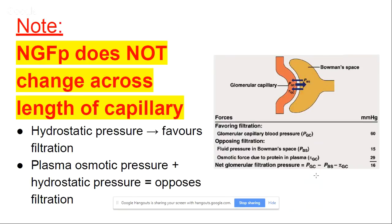Yep, so that's all there. Your net glomerular filtration pressure doesn't change across the length of the capillary. Quite big, it's highlighted, it's red, might come up, I don't know. So an increase in hydrostatic pressure favors filtration. Plasma oncotic pressure and the hydrostatic pressure in Bowman's capsule oppose filtration. Yep, should have had Bowman's capsule.